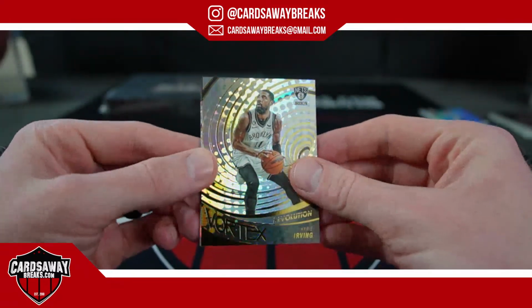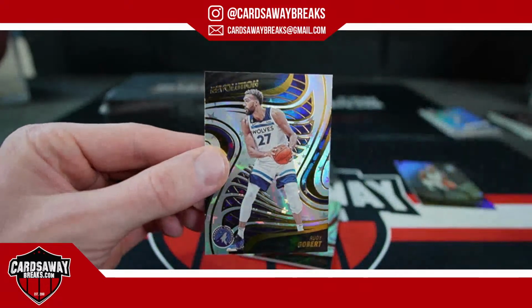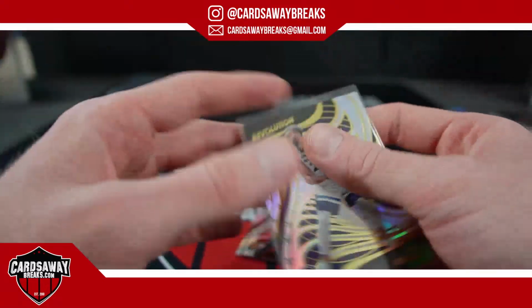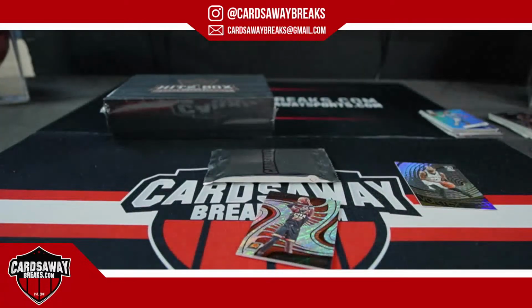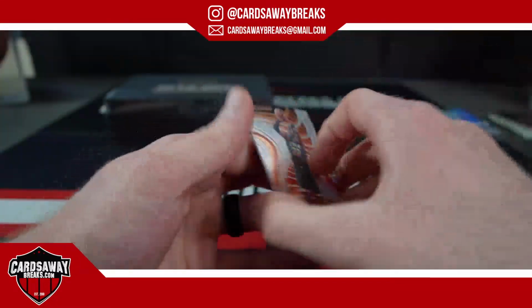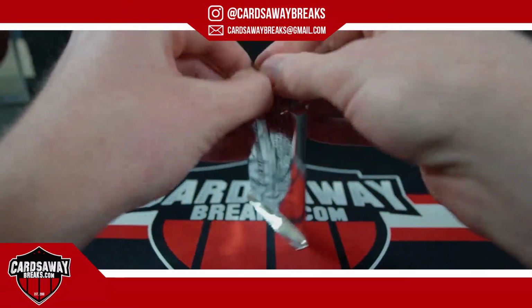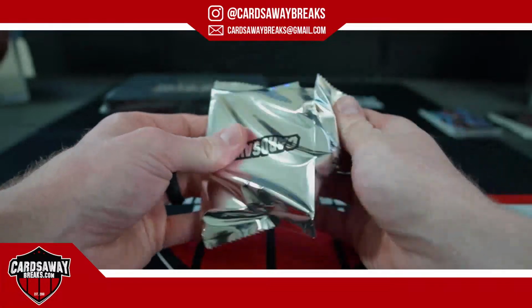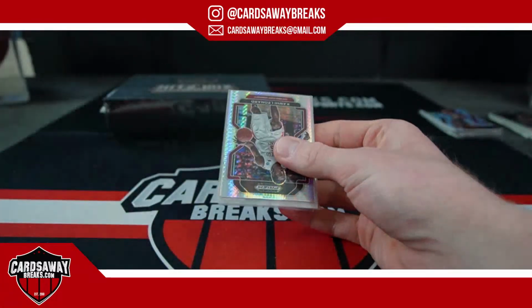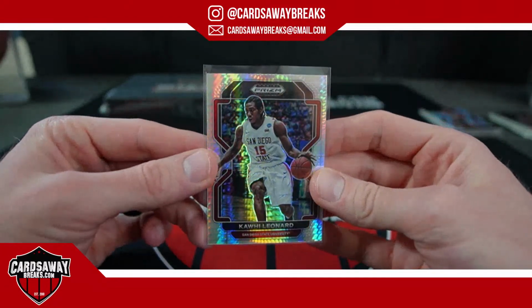Vortex Kyrie for the Brooklyn Nets. And Astro Rudy Gobert. And I think we got the Groove Rudy the last Revolution pack too. What the heck? There we go, Minnesota. DeAndre Ayton for the Phoenix Suns. And a John Wall. The Claw Hyper for the Clips.